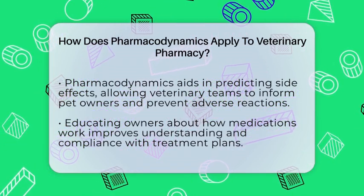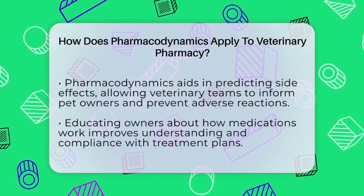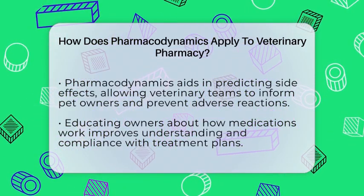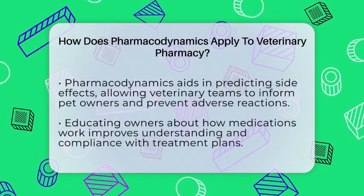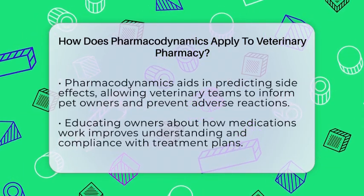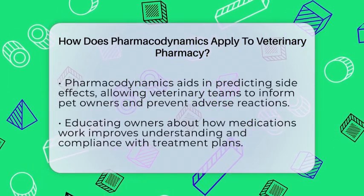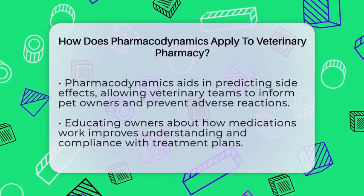Veterinary pharmacy support and administration involve educating animal owners about how medications work. Explaining the drug's mechanism of action helps owners understand why their pet needs the medication and what to expect. It also assists in managing expectations and ensuring compliance with treatment plans.